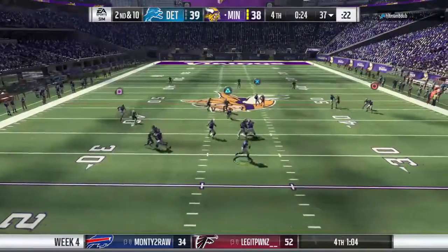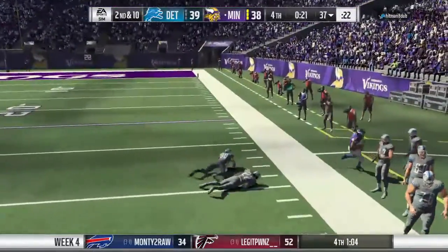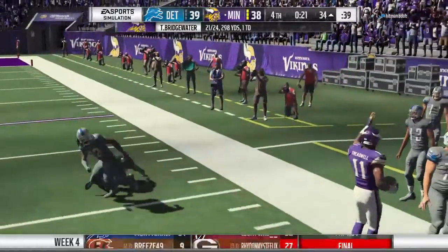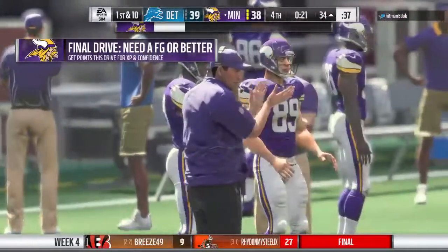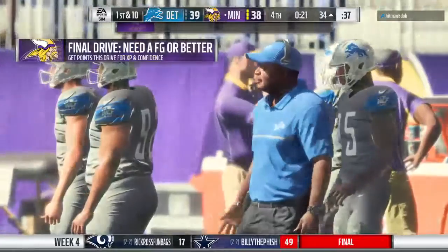Back to throw. Flushed to his right. Caught on the right side by Treadwell. And he is out of bounds inside the 35. He got 29 yards that time.